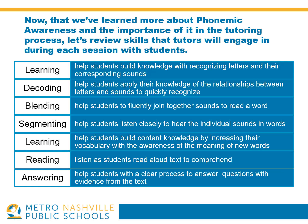During the 30-minute tutoring session, early literacy tutors will engage with students in tasks and activities that help students practice learning letter sounds, decoding words, blending words, segmenting words, learning vocabulary, reading passages, and answering questions with evidence from the text. While each of these actions may not appear in every tutoring session, it's important that each tutor become familiar with the practices so that they can become best prepared to help students become fluent readers.